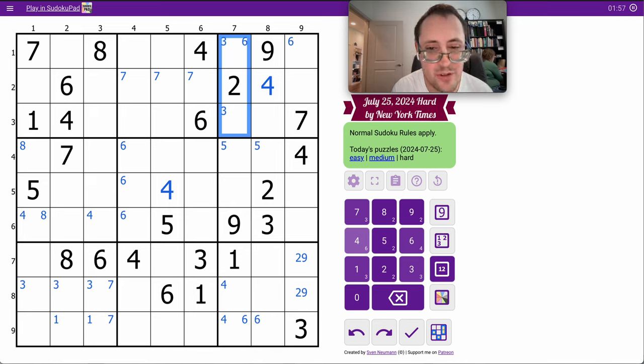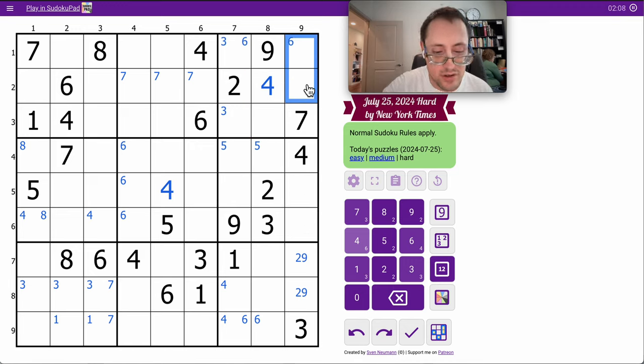Okay, I'll look at column 9 because that gives me 5 digits: 2, 3, 4, 7, 9. I need 1, 5, 6, and 8. None of those in region 6 can be a 5. That puts 5 in one of those two. Or 2 thirds of 1, 6, 8. 1, 5, 6. This is 1, 5, 8.